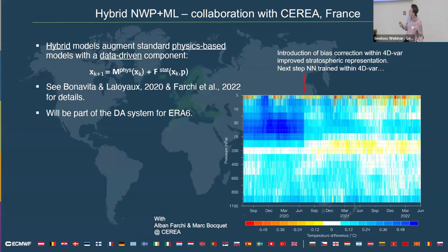As an example, I'm going to talk about some work on online bias correction, though not in enough detail, so you can ask me about it afterwards. This is the idea where we learn the bias of the model and then apply that within the model itself to nudge it back to its true reference, particularly in the stratosphere.